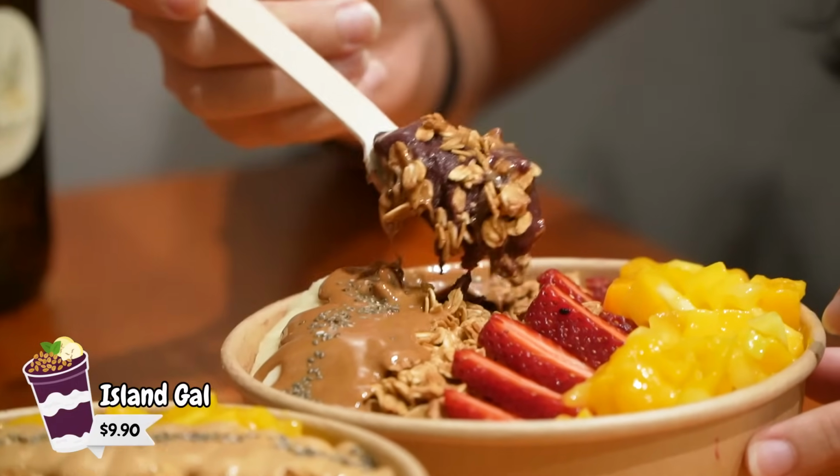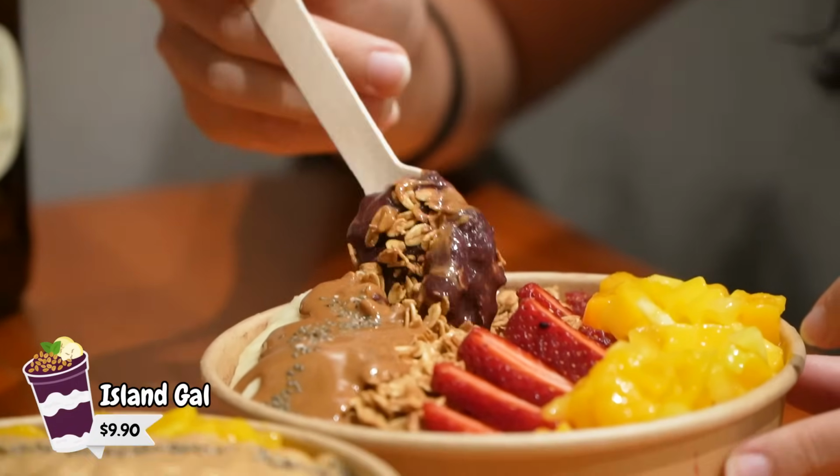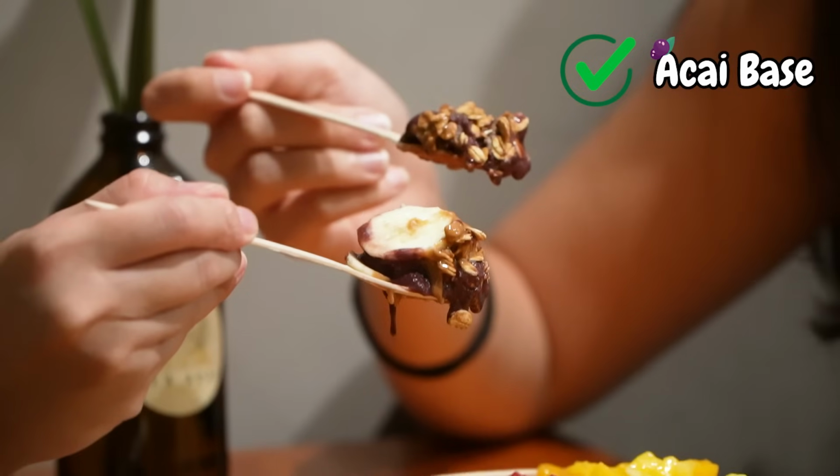When you scoop, you can tell that the acai texture is what we like. Been here for quite some time and it's still not too watery. This one is acai, you know? The other one is banana. And it's not very icy, even though it's really cold. You don't feel like the grits of ice. Actually, I say this texture is quite similar to banana.